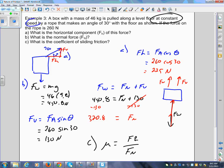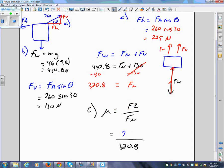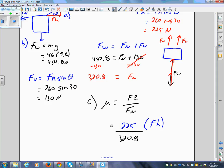Constant speed means not accelerating, which means that the sideways horizontal component, FH, is balanced by the friction force. They're equal. So that means my friction force is really 225. I'm just going to put FH in brackets there. So what is my mu value? Well, it's going to be 225 divided by 320.8, which is 0.7.